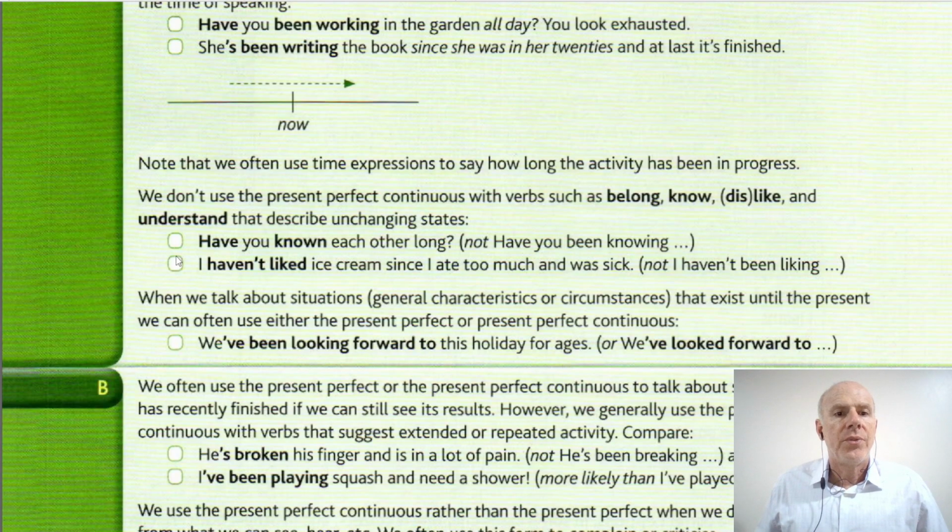Look at these examples. Have you known each other long? Do you know each other for a long time? That's the idea. Not have you been knowing. No, it's a state verb. Either you know the person or you don't know the person. There isn't knowing something.